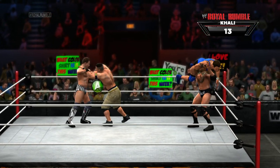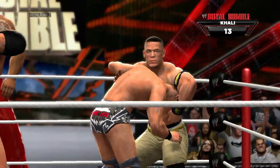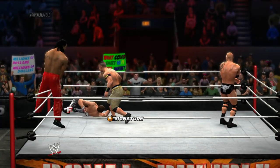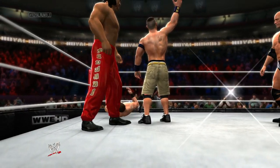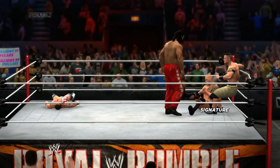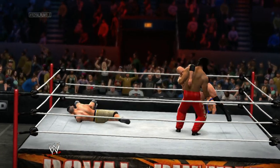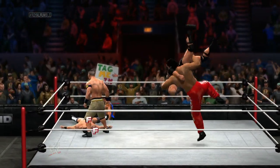Nobody wants to give an inch in this. Cena looking for something big. Santino's been eliminated. Look out! And Cena looking to put him away right here. Cena hits the five-knuckle shuffle.